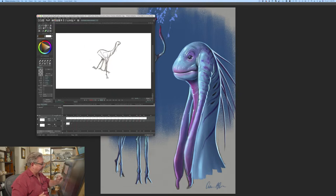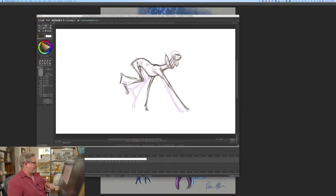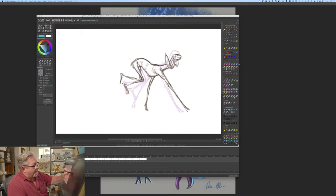Do 2D animators record themselves as reference for acting and body mechanics as often as 3D animators? All the time. Yeah, whether you're 2D or 3D, it's not really going to affect how you approach preparation. Yeah, all the time.